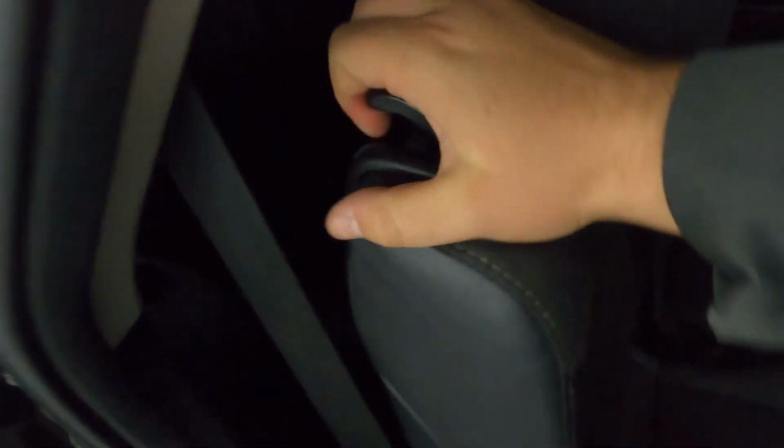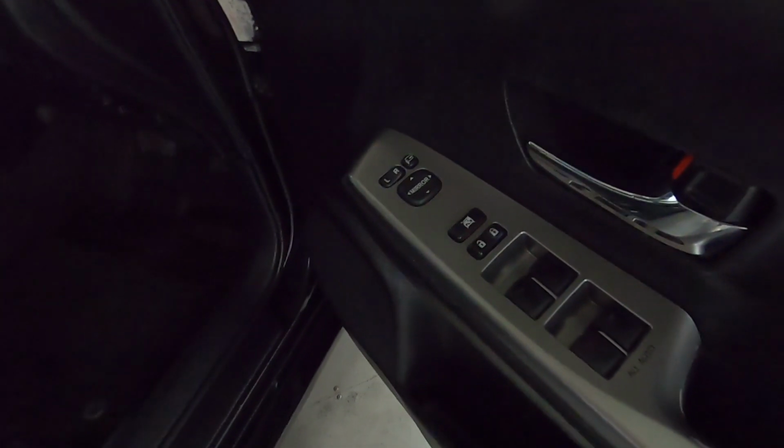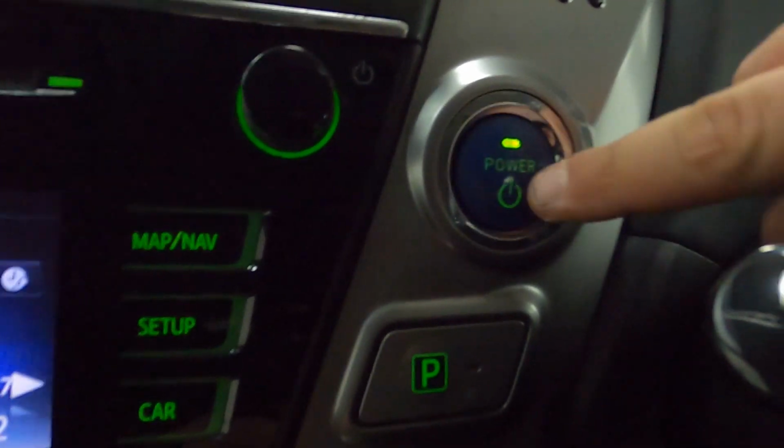Inside it's nice and spacious, you've got a lot of leg room. You've got a cup holder in the back of the centre console as well. All your window controls are on the door card, as well as automatic lighting on the left stick. And you've also got a push to start.